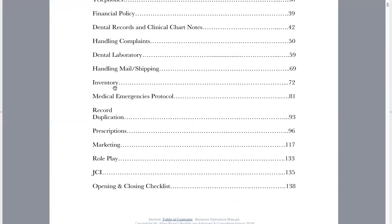and also for our dentists that are outside of the US who are Joint Commission International accredited. We have some information for their staff as well. And then opening and closing checklists.